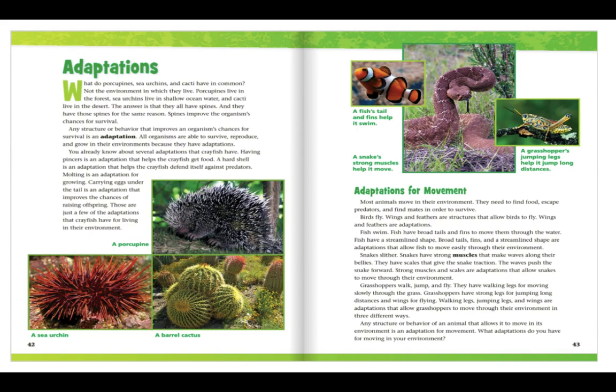Adaptations. What do porcupines, sea urchins, and cacti have in common? Not the environment in which they live. Porcupines live in the forest. Sea urchins live in shallow ocean water, and cacti live in the desert. The answer is that they all have spines.